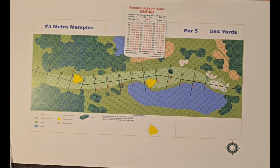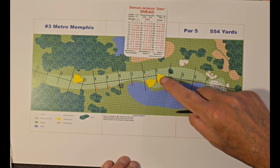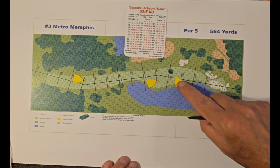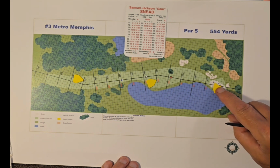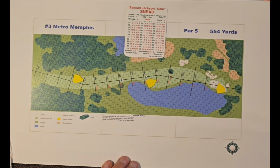Third shot with the pitching wedge. 33 is a 4. So he hits it 135. 5, 10, 15, 20, 25, 30, 35. 135. Puts it right on the hole.